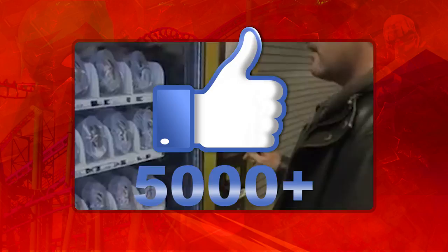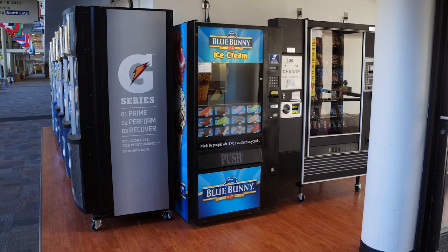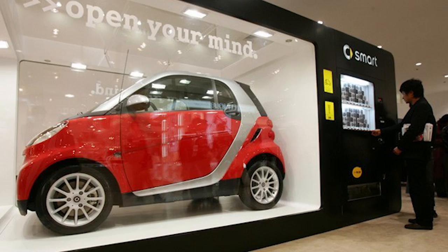With that said, let's get started. People everywhere have long enjoyed the convenience of vending machines, whether to grab a refreshing soda or a midday snack. These pay-and-select devices are pretty cut and dry. However, what happens when the products inside start thinking outside the box? Today, let's take a look at 7 of the weirdest vending machines.